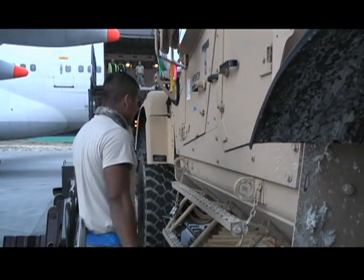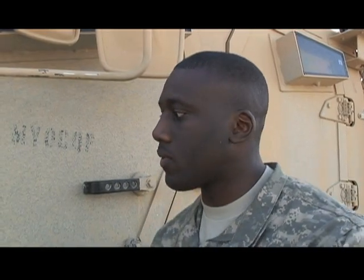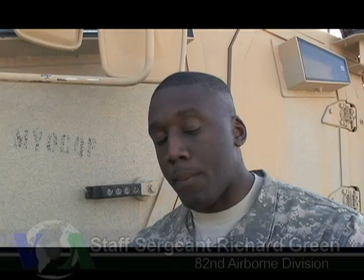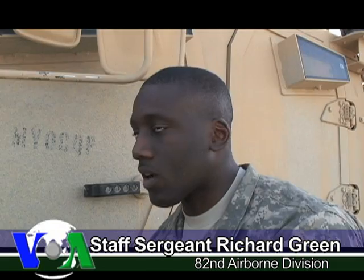But in addition to their high cost, 3 times that of a Humvee, the M-ATVs are mechanically complex. Staff Sergeant Richard Green, an 82nd Airborne Division mechanic, found this out firsthand when he accidentally damaged his unit's first M-ATV. There's a nut on the inside of the oil pan, and the bolt came out, but the nut wasn't welded correctly to the oil pan, so the nut fell off. Bolt comes out and there's no way to hold the oil back in, so we had to pull the entire pack out, transmission and the engine, to replace it.